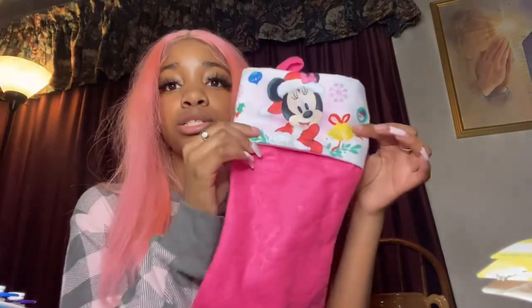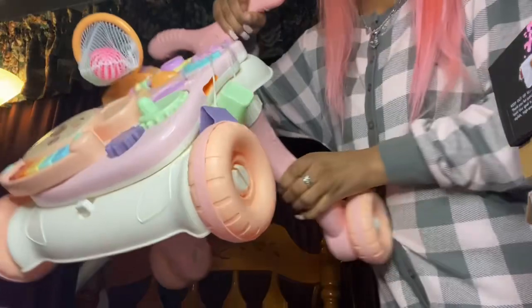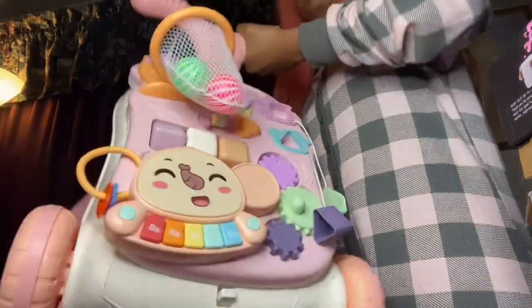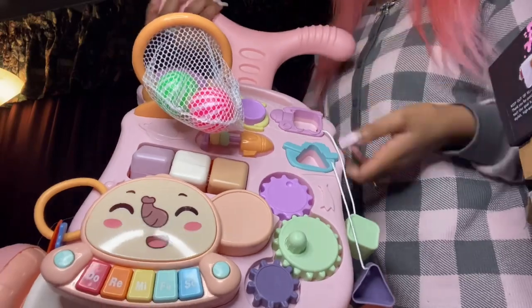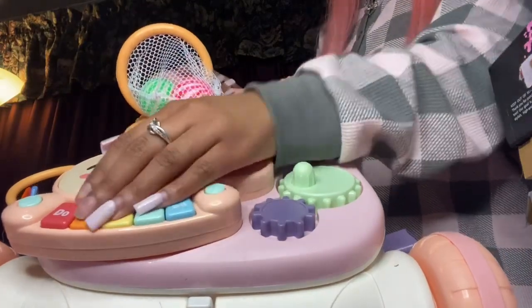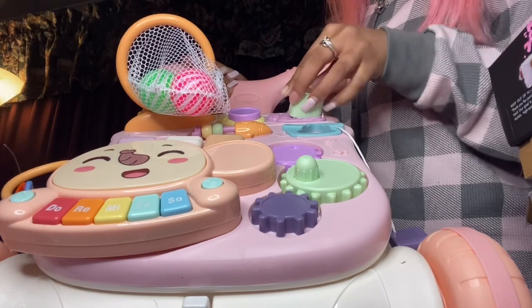Briella had a stocking too, but some of her stuff was in her stocking and I took it out, so I just basically sold her stuff like that. She has this Walk With Me walker. It's a really cute walker. She can stand up. She doesn't know how to walk, but she can stand up with it. And it can convert to a table where she can just play with it. It needs batteries. I haven't put any batteries in it. But yeah, it's just a really cute little activity play set.